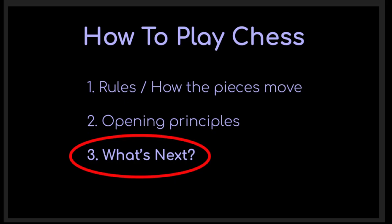The first one, we covered the rules and how the pieces move. And in the second one, I covered opening principles, like controlling the center, developing your pieces, castling, getting your king to safety, connecting the rooks, and so on. This video is more about what's next.